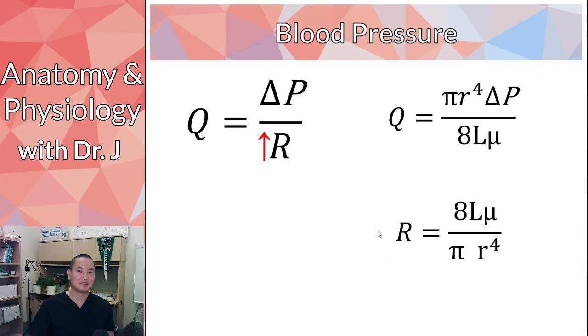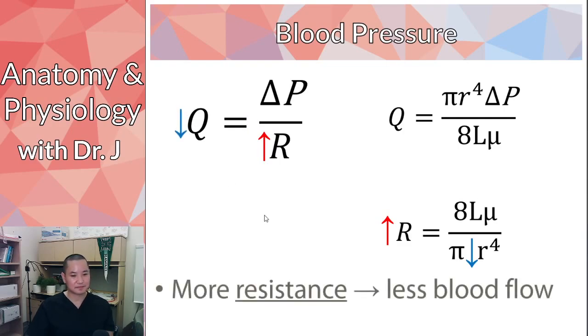But in general, remember, if the denominator of a fraction gets bigger, the overall number gets smaller, right? So the opposite is true. If the denominator gets smaller, then the overall number gets bigger. Same applies here. So by resistance increasing, we decrease the blood flow. So again, more resistance, less blood flow.